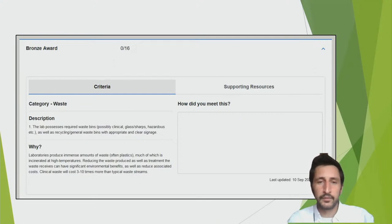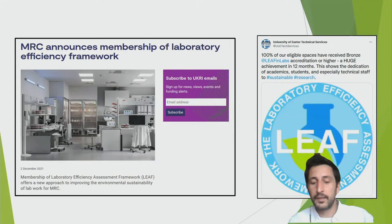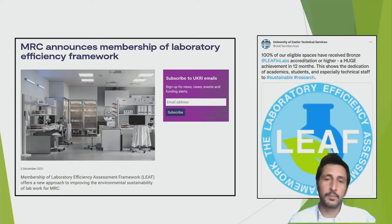And this is what a criteria looks like, but I'm just going to skip ahead. I want to give a shout out also for the importance of technicians. University of Exeter was the second institution in the world that reached 100% of their labs to get in a green lab program. And they did it through their technical services. We've been supported at LEAF by the National Technician Development Center, and it's just been incredible to see what technicians can do in these spaces.